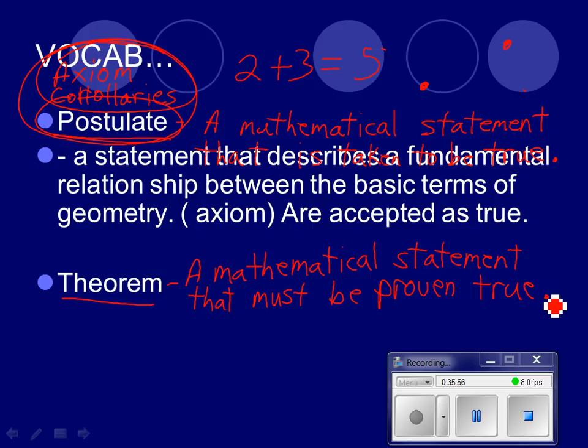So apparently some guy named Pythagoras did what a long time ago? He made a theorem. So what did he have to do to make that theorem? He had to prove it true. He didn't just walk out of his house one day and hand it to all the other mathematicians and say, here, this is true. And they looked at him and said, really? How come? And he says, because I said so. That doesn't work that way. He had to prove that for all right triangles, a squared, the length of one of the legs, squared, plus the length of the other leg squared, has to equal the hypotenuse squared.